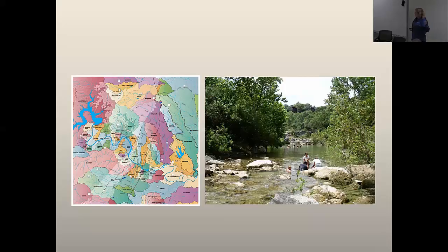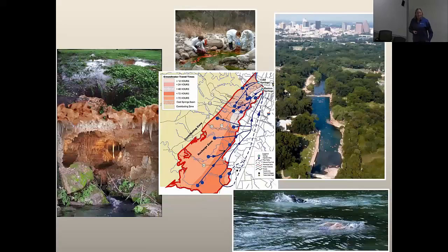We're flash flood alley. We have a lot of flooding problems, but we also have lots of opportunities for recreation. We have green belts. There's lots of places you can go swimming. There are active springs all over Austin, and so lots of people enjoy the natural areas, and of course water quality is critical to our survival, so that's why we exist.